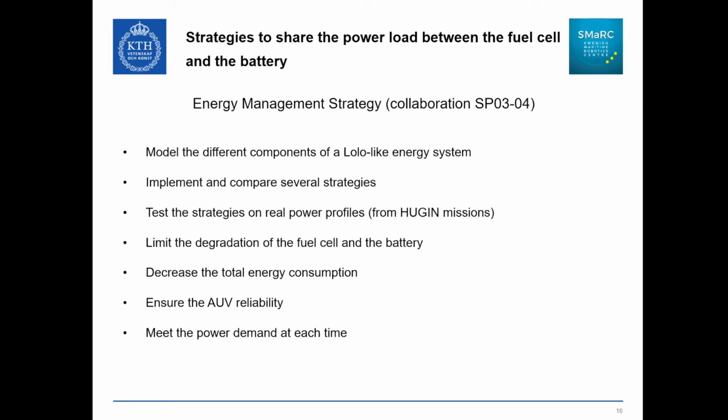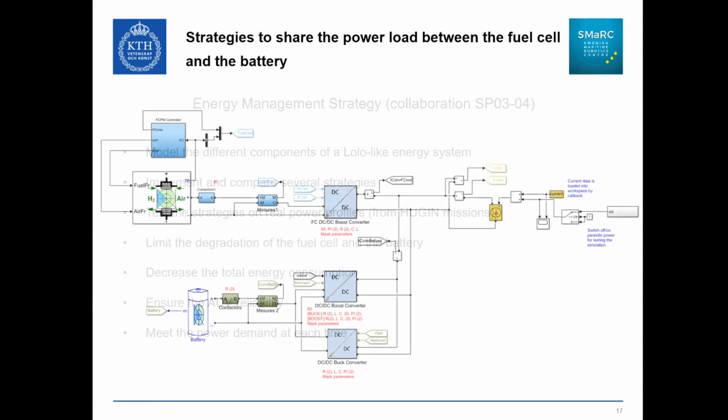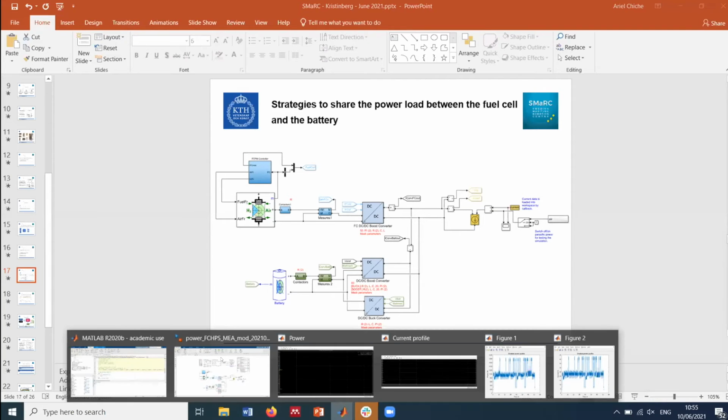Some goals are to decrease the total energy consumption, save some fuel, and ensure the AUV's reliability. So if there is an upcoming obstacle or something, the AUV can go home. And the major requirement is to meet the power demand at all times. So I can maybe show you here better.